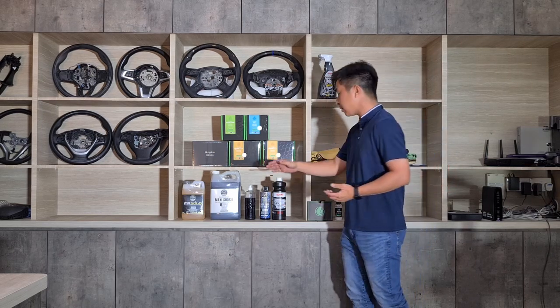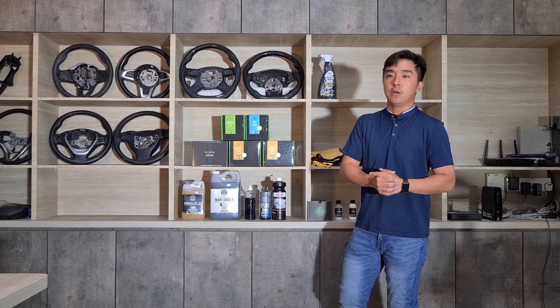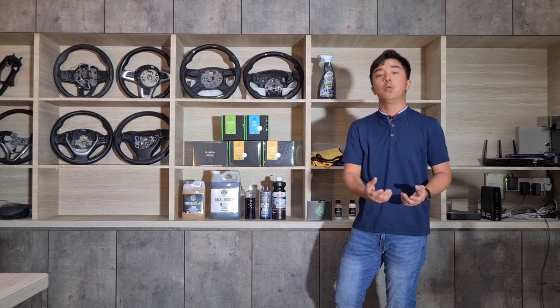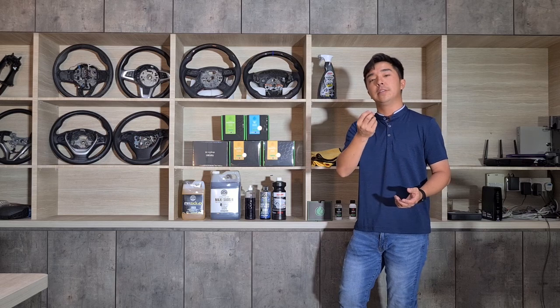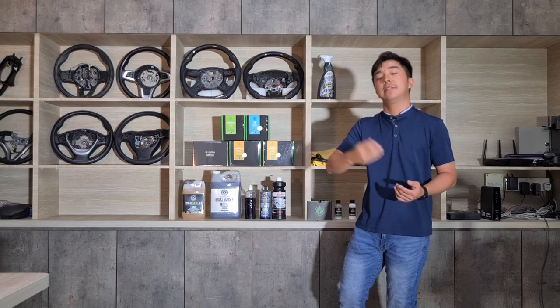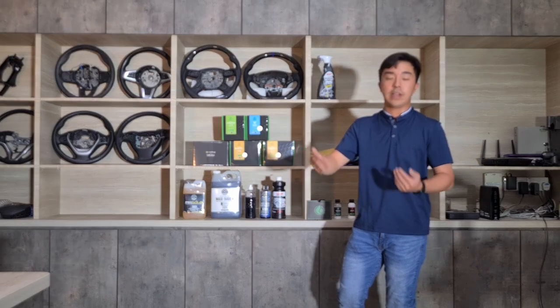But on the other end of the spectrum, what about pH neutral shampoos? Now, pH neutral shampoos have lesser, I wouldn't say lesser washing capabilities, but they are less acidic in nature, so they wouldn't harm the car that much. However, if you think about it, if it doesn't harm the car, then it also carries the problem of not being able to remove as much embedded dirt as compared to an acidic shampoo. And this is more or less the pros and cons and benefits of both an acidic versus a pH neutral shampoo.